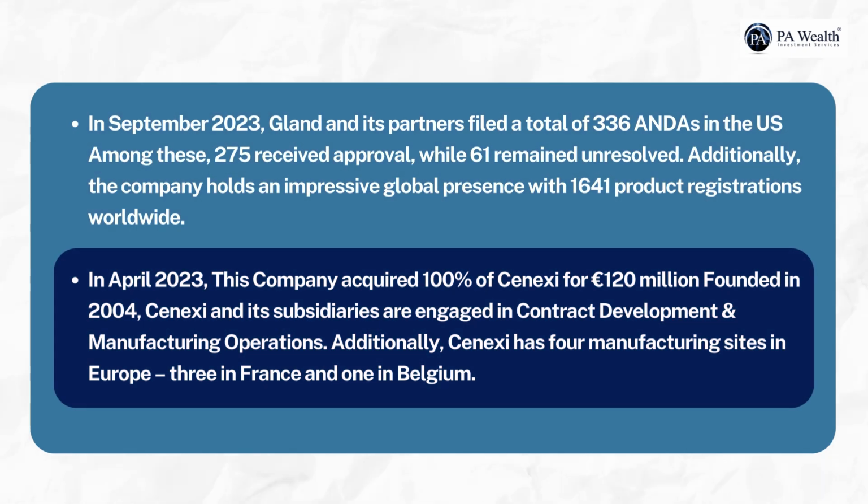Capex: in April 2023, this company acquired 100% of Cenexi for €120 million. Founded in 2004, Cenexi and its subsidiaries are engaged in contract development and manufacturing operations. Additionally, Cenexi has 4 manufacturing sites in Europe, 3 in France and 1 in Belgium.